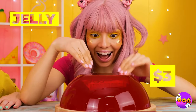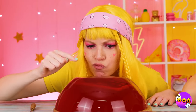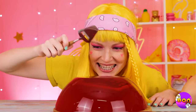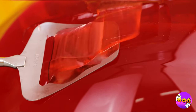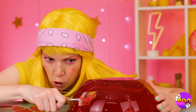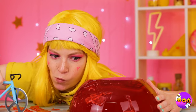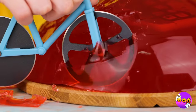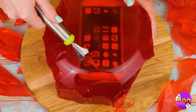Look at all that jelly. Is it liquid? A solid? A marvel of science? And deliciousness? Oh, just look at that jiggle. Almost too beautiful to eat. Doesn't this remind you of that popsicle toy? Hey, how'd that phone get inside?